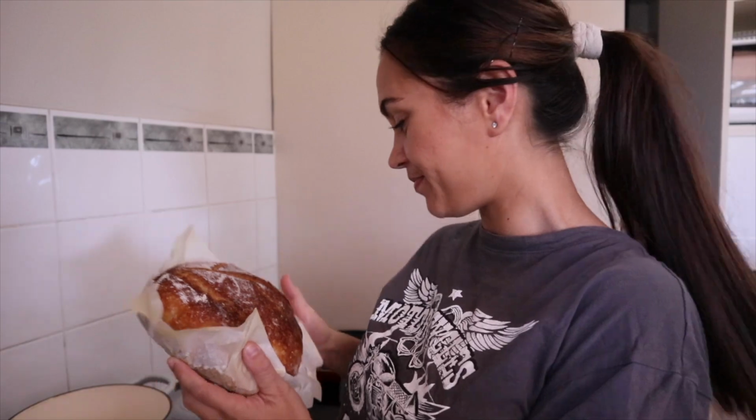Okay, so the bread is done. I just get a section. Do we see what I mean? The crust is too crusty. So if you guys have any tips, let me know.